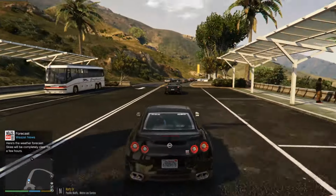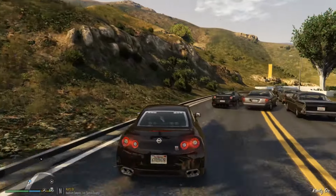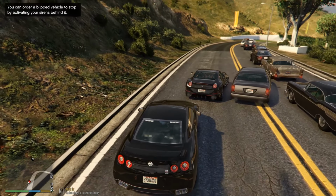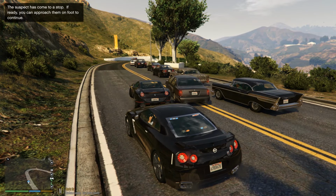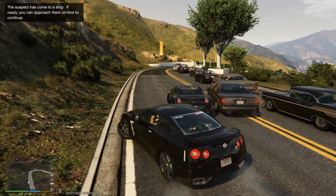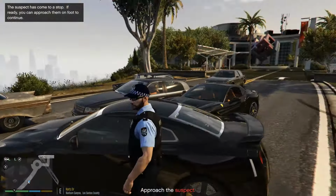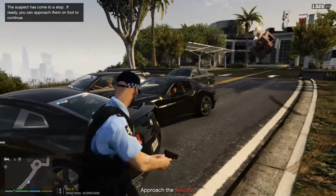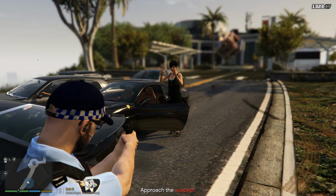Go at it behind her again, and pretty much, oh, I was going to say pretty much same old, but we've got quite a traffic jam here that she's trying to get around. Unbelievable. Just going to box her in here so she cannot get away. And out the car, lady. LSPD. Get your hands in the air and get on the ground.